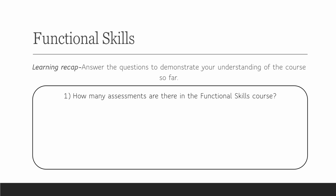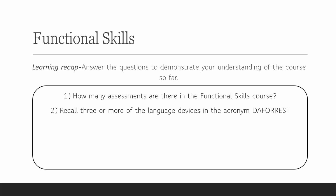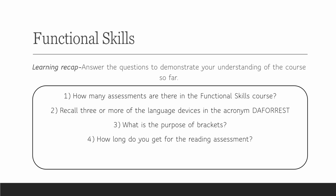So number one then, how many assessments are there in the functional skills course? Number two, recall 3 or more of the language devices in the acronym DAFOREST. Number 3. What is the purpose of brackets? Number 4. How long do you get for the reading assessment? Number 5. What is meant by the term TAP?